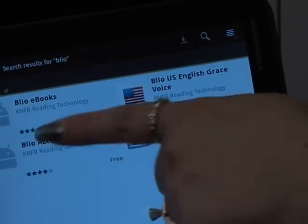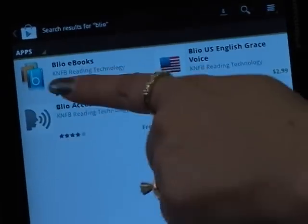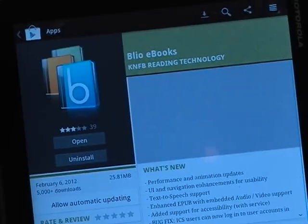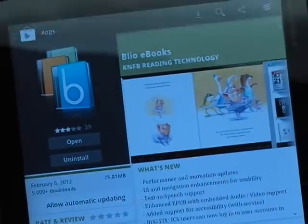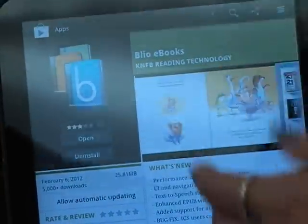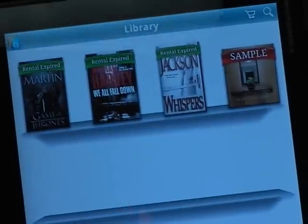It's processing it. This is the one we'll want right here. This is Blio eBooks. And I've already got it downloaded on my computer, on this device, so I can open it. But it would just ask you to install. I'm going to open it since I already have it.